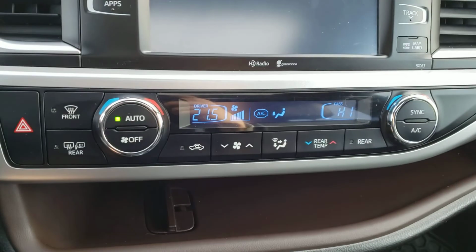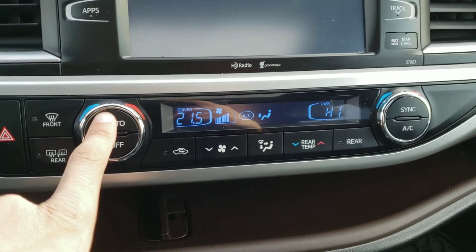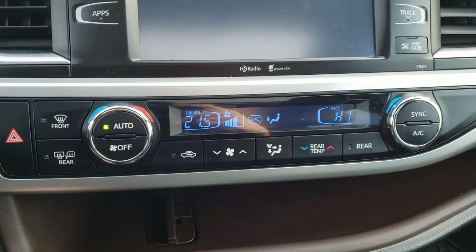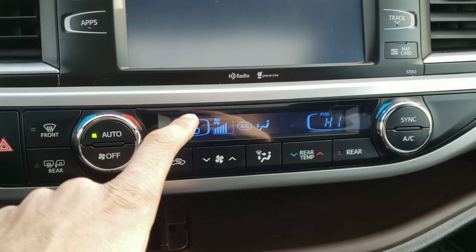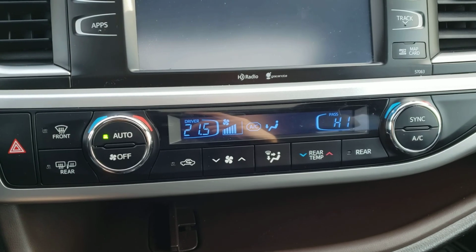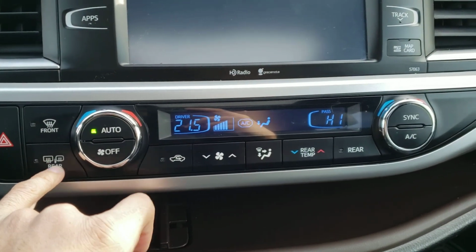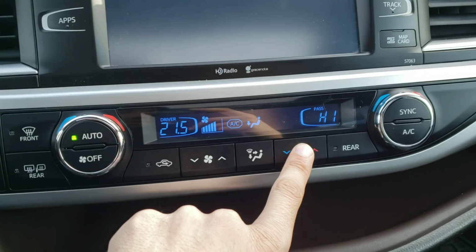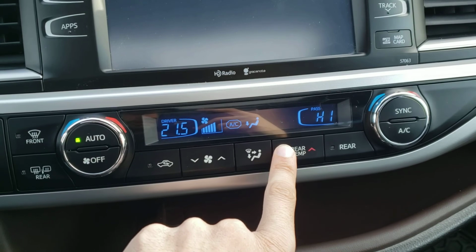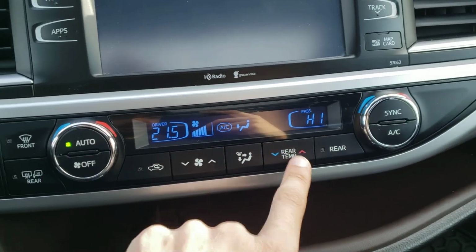Just below that, we do have the dual zone climate controls for the front passengers. It's an automatic climate control system, so simply hit the auto button and the vehicle will adjust the fan speed and heat to get it to your desired temperature. You've also got air conditioning for those hot summer days, and you've got the heated mirrors for those cold winter days. And you can also access your rear passenger climate control as well, making this a tri-zone climate control vehicle. Of course, the front passengers are adjusted here and the rear is adjusted here.